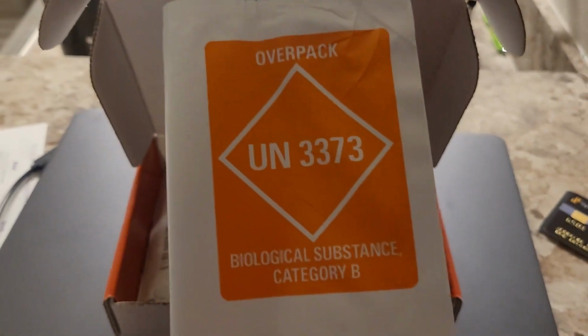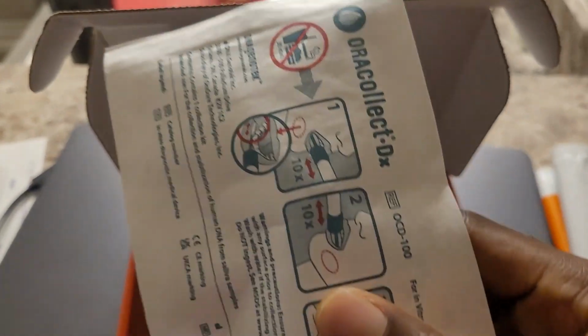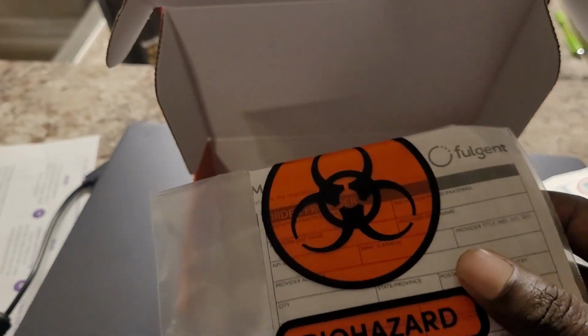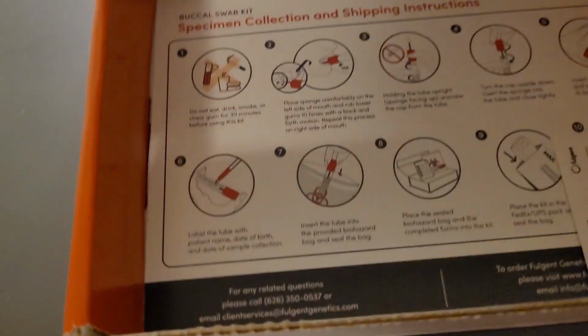Let me open it up. I haven't really looked into this. I don't even know what this is. Biological substance? What is this? Okay, this looks like the saliva sample. And I guess this is where you put the saliva sample, and this is the instructions or whatever.